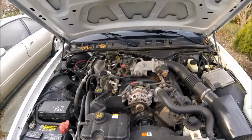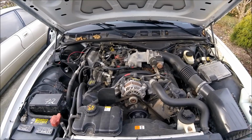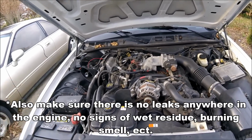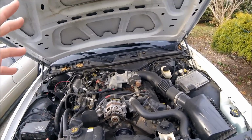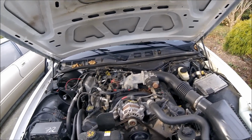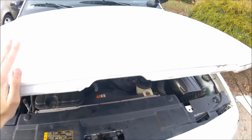I know it might be hard to hear, but you want to leave it running for a little bit. Make sure there's no ticking noise, no funky noises, no clicking, no banging. As you can hear, no clicking, no banging, nothing like that. Make sure it sounds good, and check all the oils as well. That's pretty self-explanatory stuff.